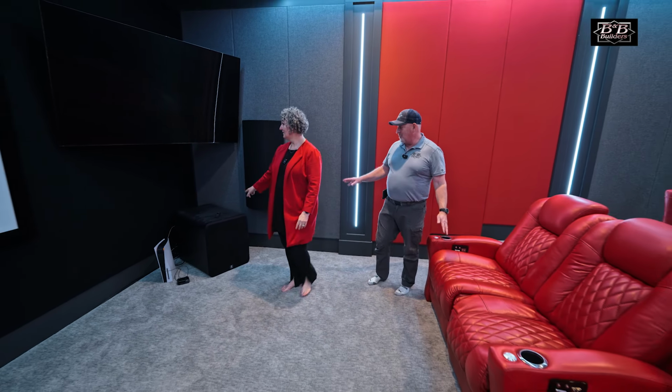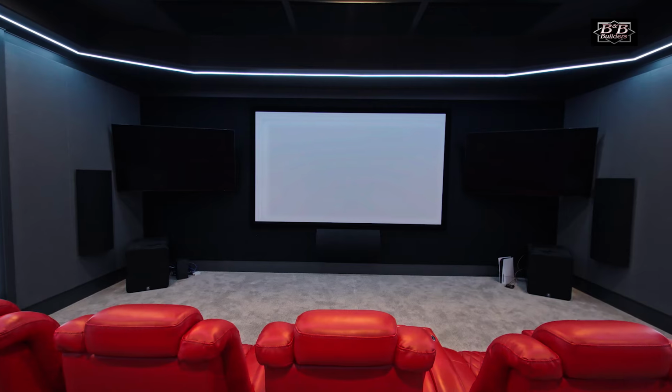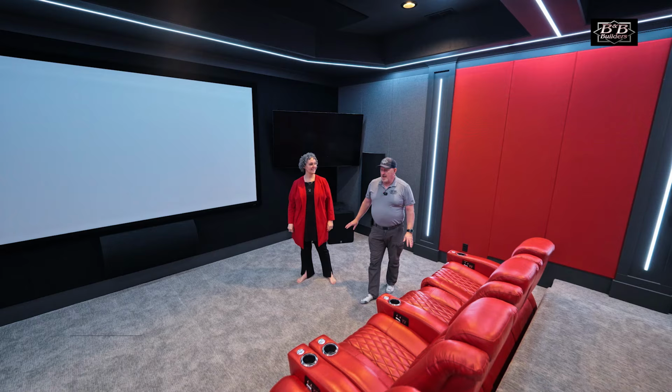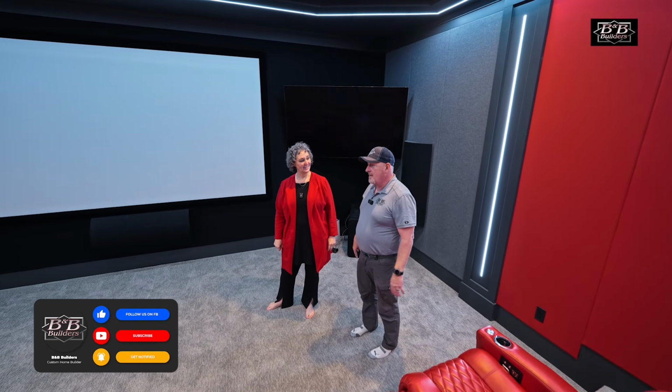So you'll notice as we look in this theater room, he has a lot of speakers. He has two big subwoofers. He has speakers on the sides. He has speakers behind the screen. He has speakers in the ceiling. Again, we're getting the whole experience when you go to this theater room. He wants to make sure that he's controlling the sound, where it's going.